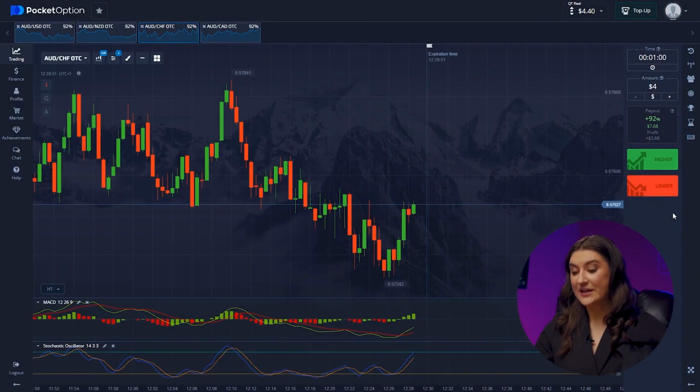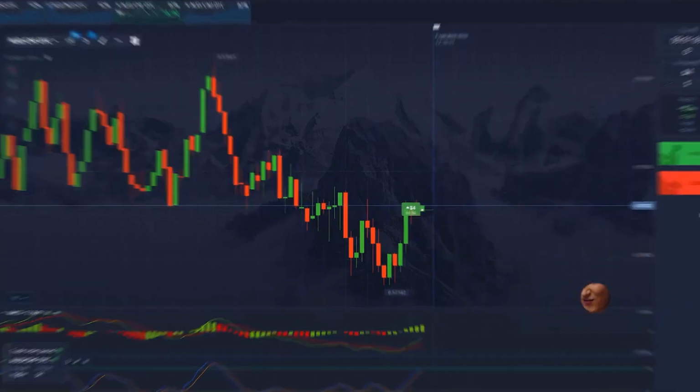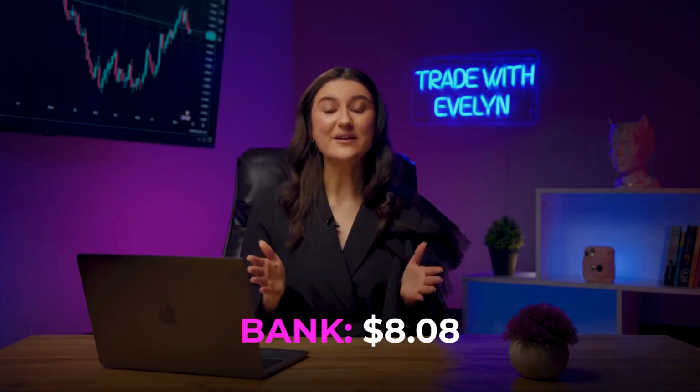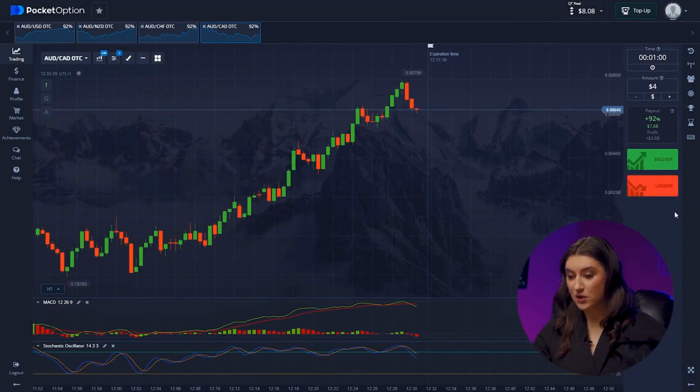Next, we have the Australian dollar and Swiss franc. Wow! As we can see, a new uptrend has started from our minimum. The lines of both indicators show upward movement. Clicking higher. Boom! The strategy works great. We already have $8.